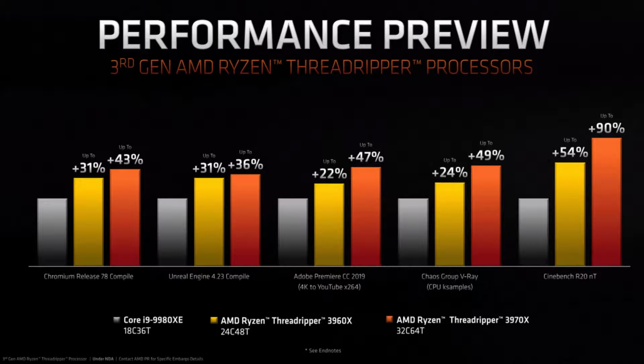Actual performance numbers will have to wait until they are actually in the wild. We'll have to take a look at that in terms of pricing, performance, and comparison to the Intel alternatives. But as far as we can see right now, and if the previous launches are any indication, it does seem to be quite a powerhouse.